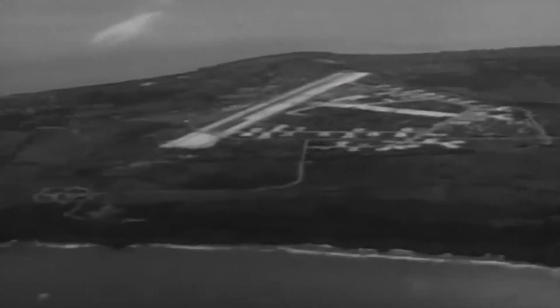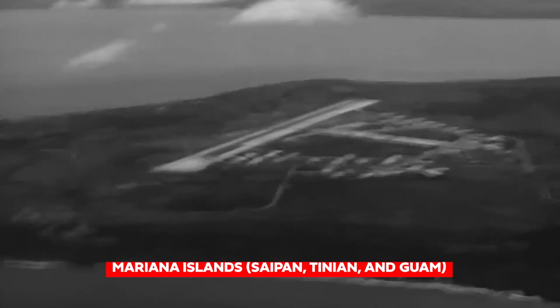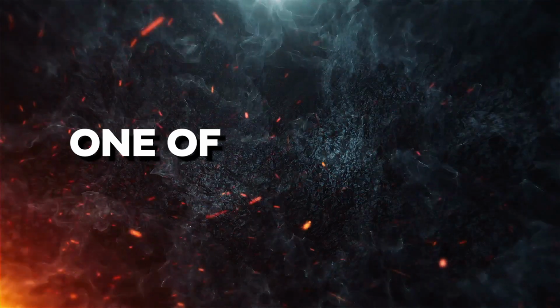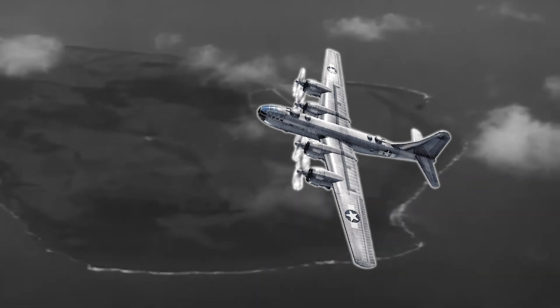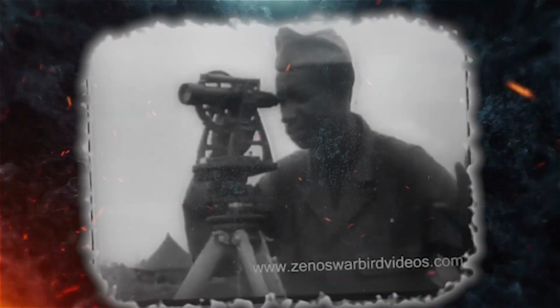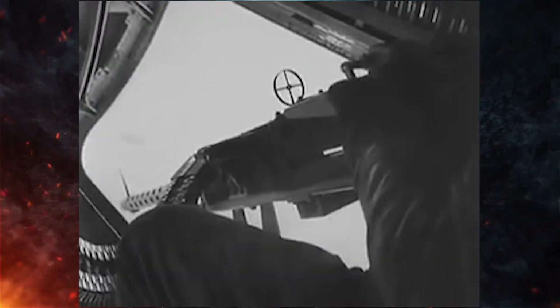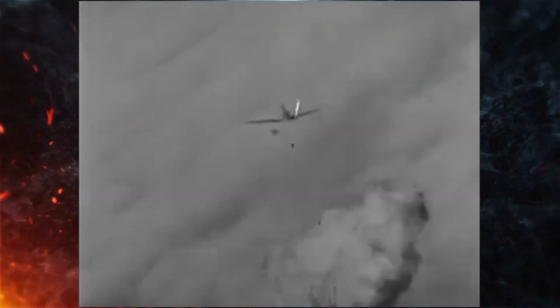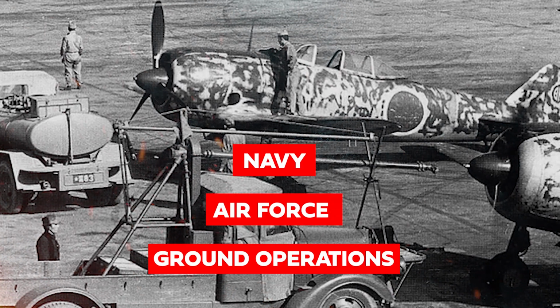The capture of the Mariana Islands, Saipan, Tinian, and Guam by the Allies in the middle of 1944 was one of the major watersheds. These islands provided bases that brought Japan's home islands within the range of the B-29 bombers. The Marianas would now provide a launch pad from which to execute far more sustained and telling bombing campaigns against Japan. Such facilities were targeted to deny Japan the fuel needed for its Navy, Air Force, and ground operations.